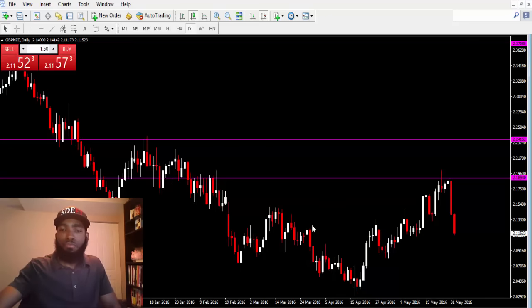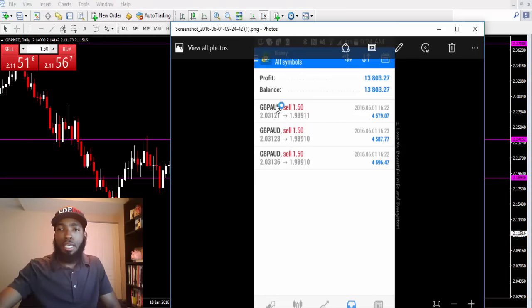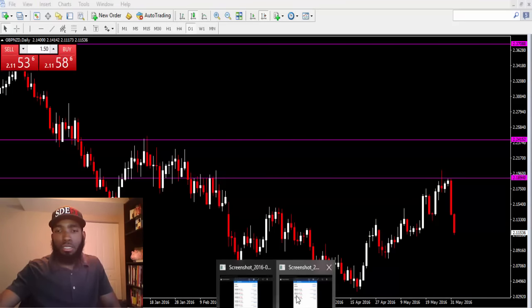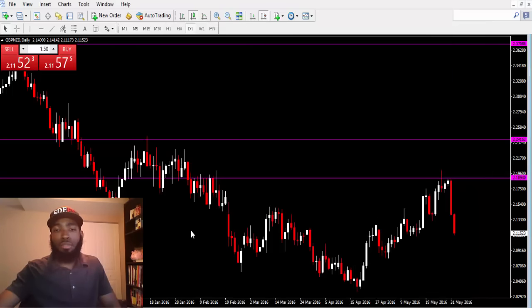Now, let's see. I think I had another one too, the GBP AUD. Now, this one right here, I got in on this one. And the GBP AUD, let me see, this was a profit of $13,000. I mean, that's what trading is. Sometimes when you're trading one currency, it can happen like that.